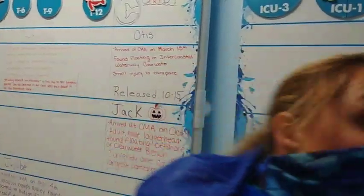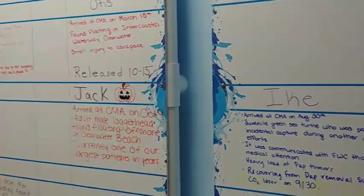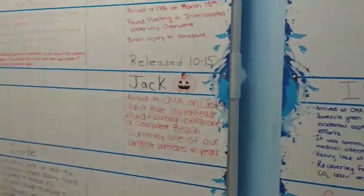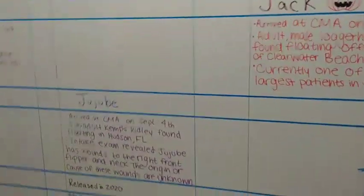Hi, how much does Jack weigh? Do we know how much Jack weighs? It says he's the largest. I do not know. Oh. We're on the mammal team, not the turtle team. Oh, sorry. No, you're good. Wrong department. Sorry. I know as much as you know. Oh, okay.